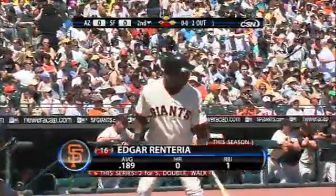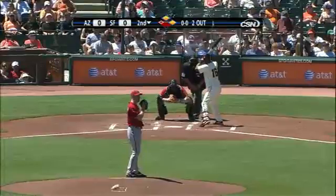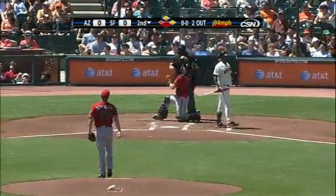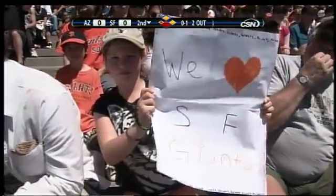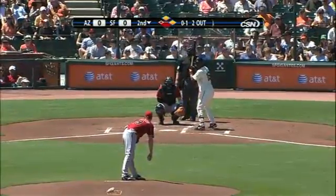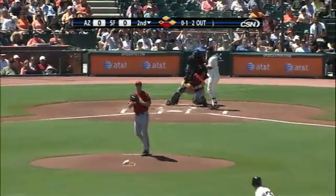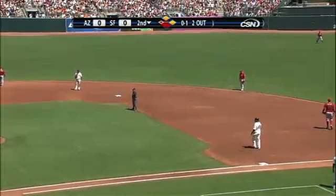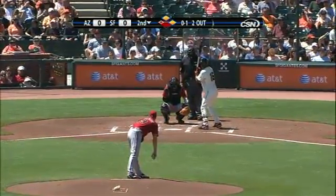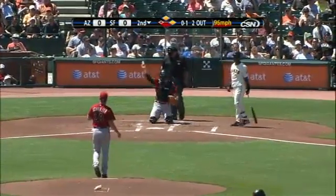Here's Renteria. Rowan at second. Sandoval at first. And Renteria fouls it into the seats. Giants were 0 for 8 at the plate with runners in scoring position yesterday. Yep, they love San Francisco. They love their Giants. Scherzer chasing back Aaron Rowan. 0-1 to the Giants shortstop. Outside. 1 ball and 1 strike.